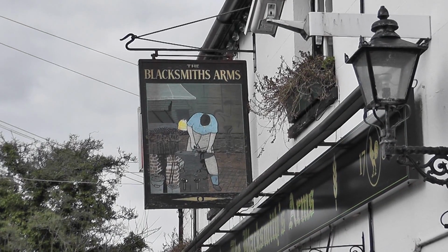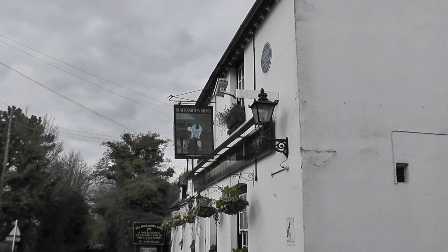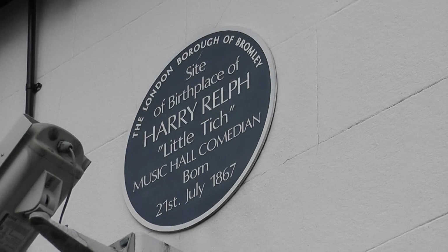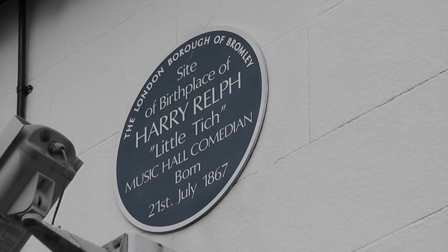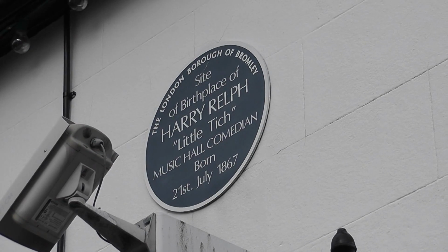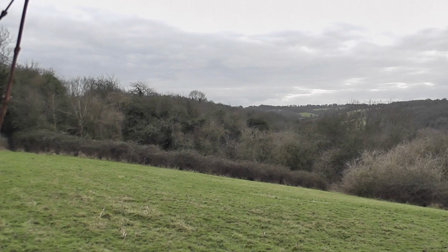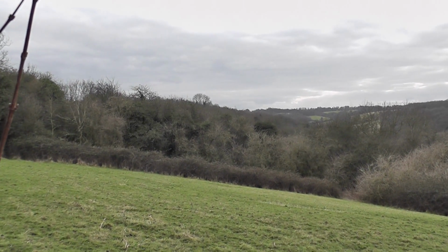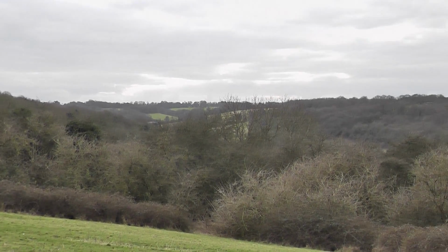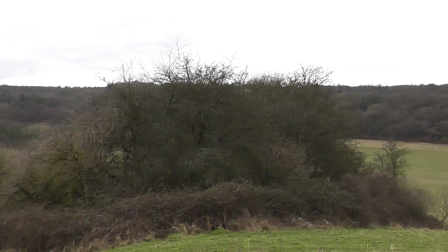So this is the front of the Blacksmith Arms. Got a blue plaque on it there. Let's have a look and see what that says. Interesting, whoever he was. Cudham actually marks the high point of the walk today at around 175 metres, and you wouldn't really get a sense of that unless you came to the front of the pub here and then cross the road and you get this nice vista.